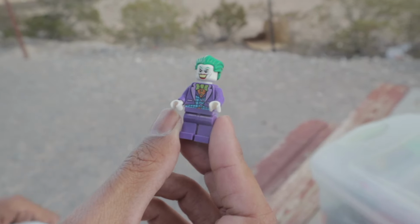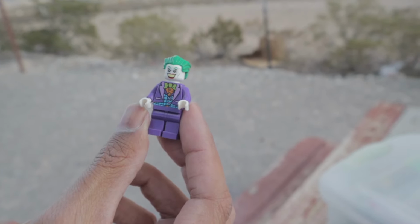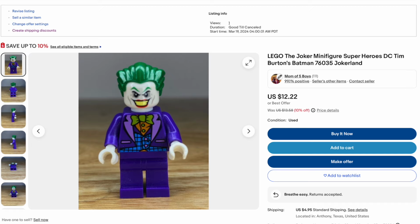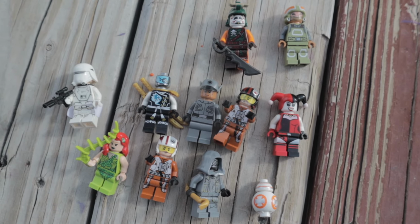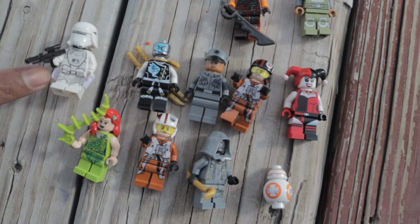This one was a pretty cool one as well. We got Joker. Here are the comps for this one. This one we currently have listed on eBay for $12.22 plus shipping. And here's a handful of some other ones that are in that same bag there. We have this one here, another Star Wars one.